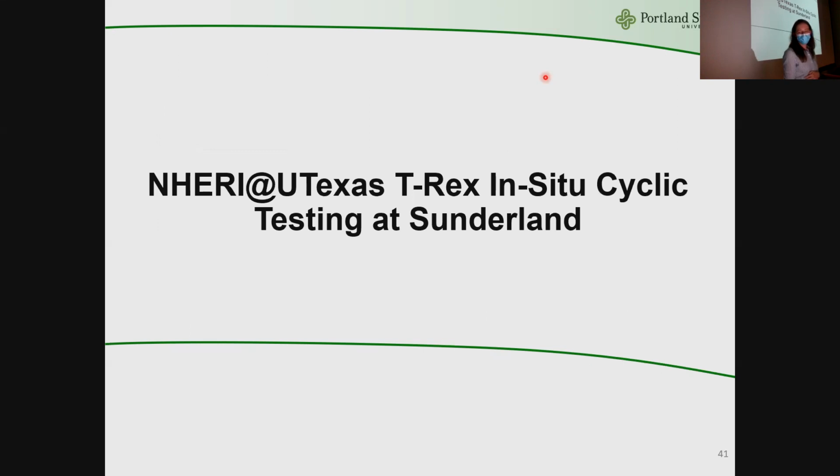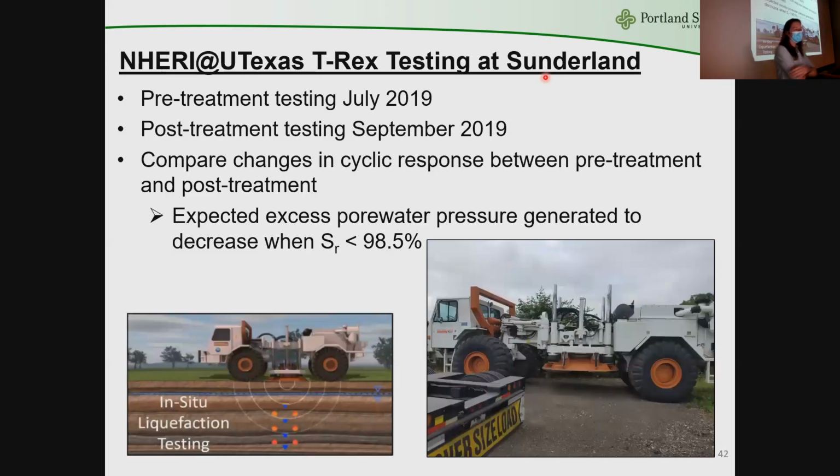So finally, discussing our T-Rex in situ cyclic testing at the Sunderland site. We did this shaker truck testing 2 times, one pre-treatment in July and then once post-treatment in September. And we wanted to compare the changes in the cyclic response, particularly that excess pore water pressure buildup, and see if we had any changes in pore water pressure pre-treatment and post-treatment.